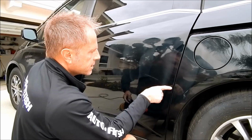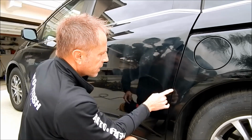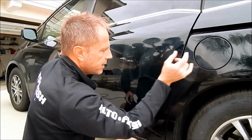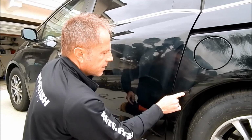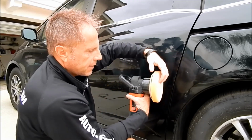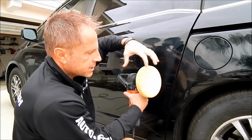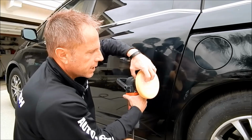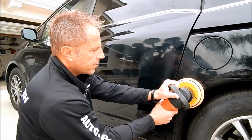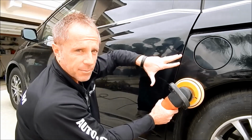Okay, something you'll notice is that I spent more time in this area. Then when I got to all these vulnerable areas, I sped it up because I know it's much harder to burn an edge with a DA than with a rotary, but it's still not impossible. Okay, this is incredibly user-friendly. As a rule, I know I would have to just sit here for probably a couple minutes before I'm going to be able to burn through an edge. But I don't even want to come close, okay?